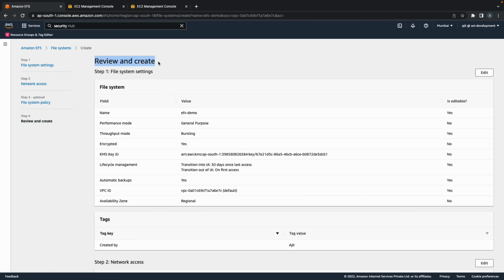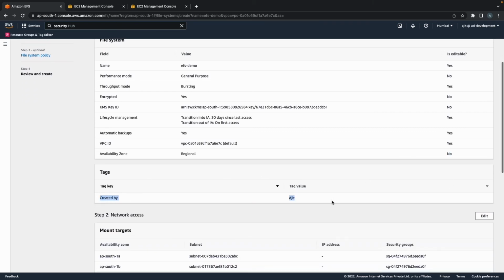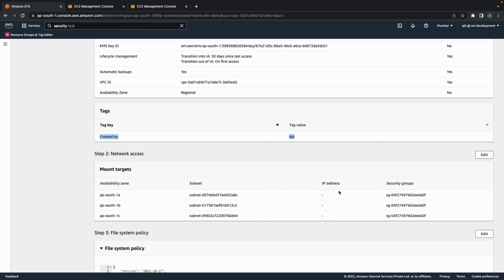Let's quickly verify all the options that we need. Name, performance mode, throughput mode, encryption, KMS ID, lifecycle management, automated backups, and availability zone. Some of the fields here are not editable after they are created. They are performance mode, encryption, KMS ID, and availability zone. Tags are fine. Network access policy is fine.